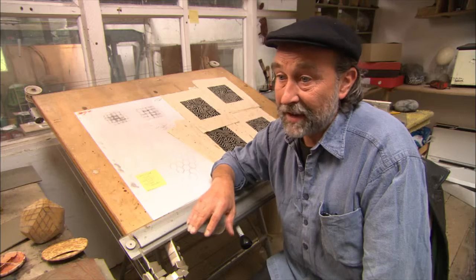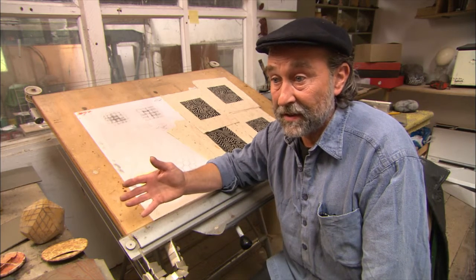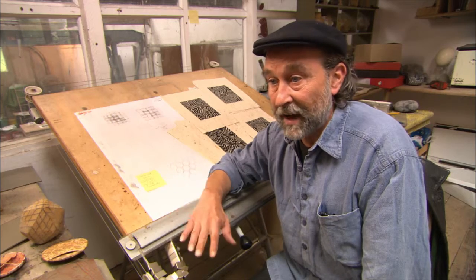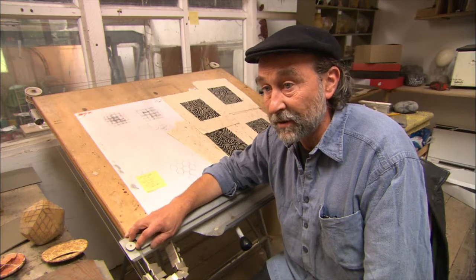People often think of pattern as being a kind of superficial thing and being something just on the surface of things. There's a big difference between pattern and decoration. I mean, pattern to me is a deeply profound thing. Pattern runs right the way through everything we see in the world around us.